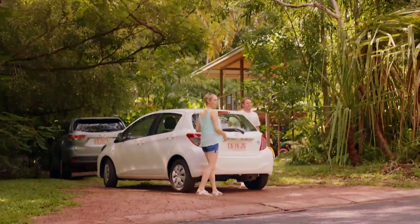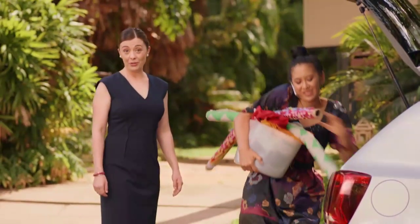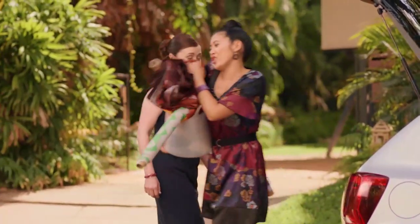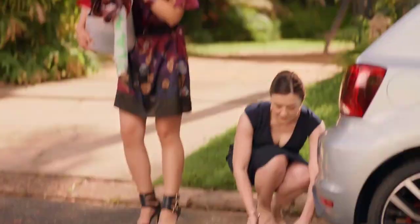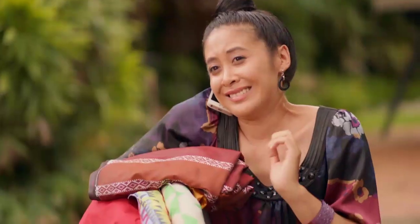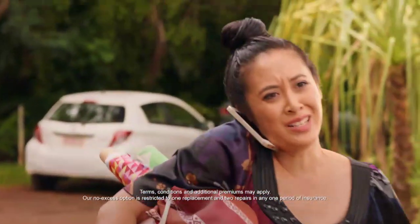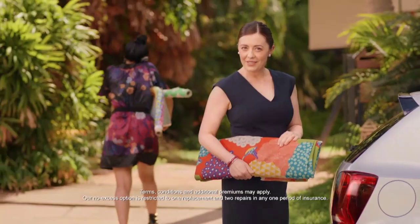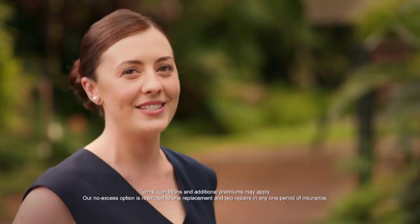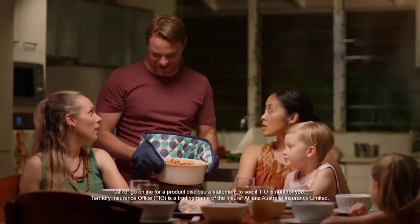Isn't that the new neighbour? Yep, pretty sure she's from down south. She arrived last week. Just had her windscreen broken by a falling coconut. No. I was at Jingly. Jingly! If she was with TIO, she'd be talking to a local. Might even be from Jingly. Am I covered for coconuts? And it's good to know. TIO Comprehensive Car Insurance offer the option of no excess for windscreen claims. Jingly coconut curry.